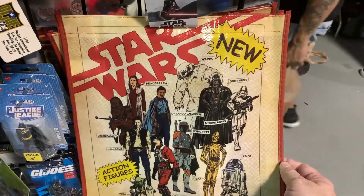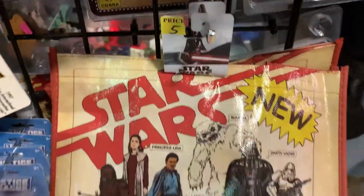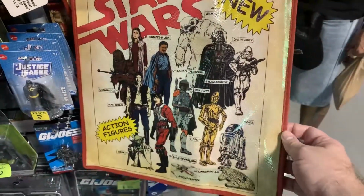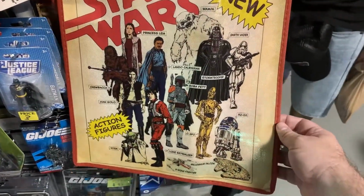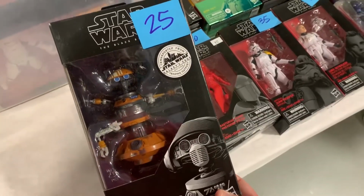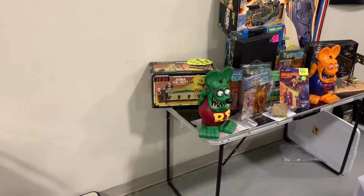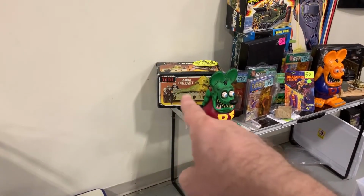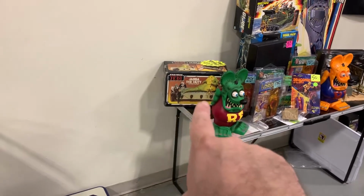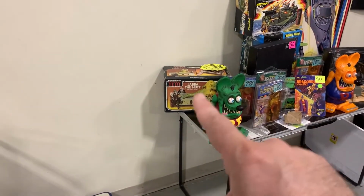Technodrome. Check out this bag. This looks new. It's only $5, but it's got like all the vintage characters on it and everything. This is awesome. I found DJ Rex. That's awesome. I see over there, that's the box for the Jabba the Hutt, but I don't think this actually has Jabba in there because the price looks like it's only 100 bucks. So I'm thinking that's just for the box.